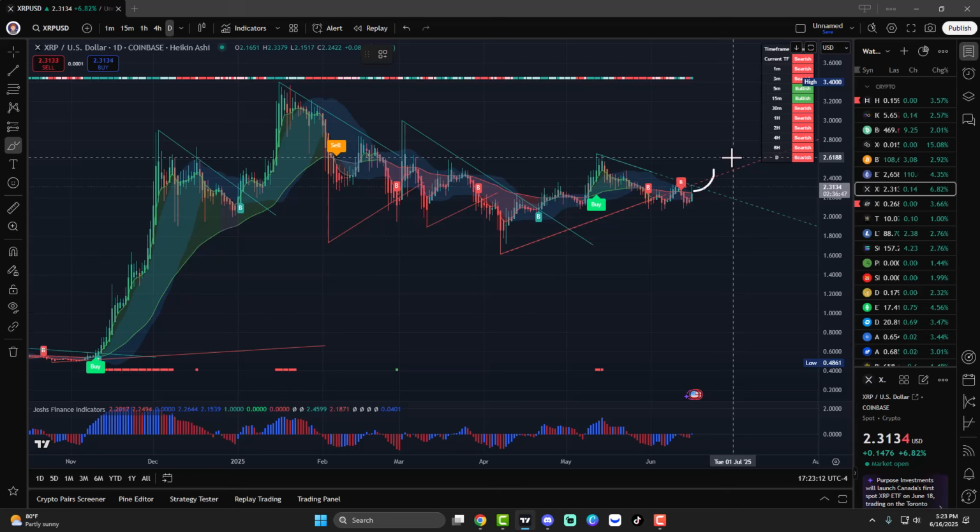If it does start to come down too quick, it's more than likely going to be due to a catalyst from the Iran and Israel conflict. But you know, a lot of that is going to come. It's going to be very fast paced and short term, so I'll keep everything updated.